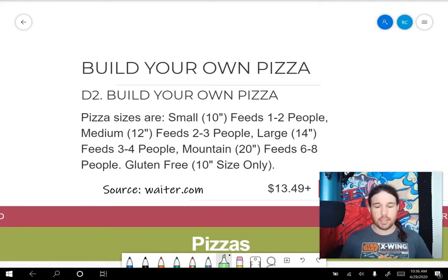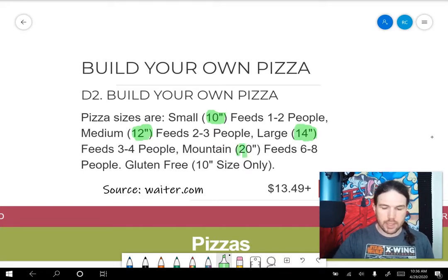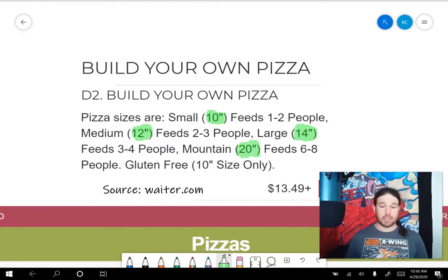On waiter.com, I found out that the pizza sizes at Mountain Mike's Pizza, which is a local pizza chain close to me, you're going to, again, want to do calculations with your own pizza chain that's close to you. And it says that pizzas are 10 inches for a small, 12 inches for a medium, 14 inches for a large, and 20 inches for a so-called mountain.